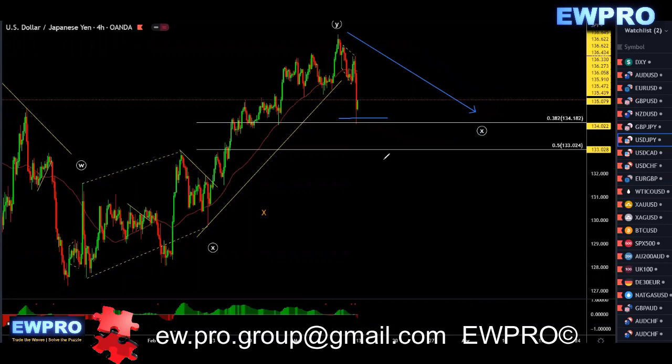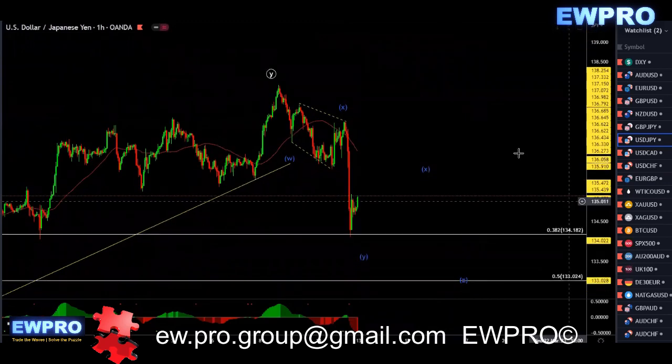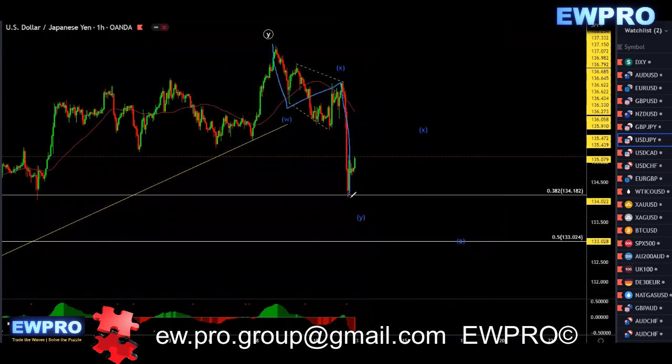Looking for that 38.2 retracement. It's already hit that 38.2 retracement. So if you were looking for the sell on the lower time frames, your first target would have been hit, that 38.2. On the H1, we're getting a motive structure down. We've got a WXY. This wave Y may not be over, but when it's over, I dare say we'll get a bear hidden in here, and then you can look for that wave Z down. You've got to wait for this correction.